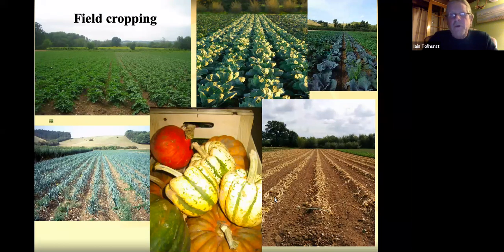We had a massive spike in potato sales this year because I think people suddenly realized when the pasta ran out on the shelves in supermarkets in March a year ago that actually potatoes weren't such a bad thing after all, and they've tended to go back to potatoes instead of pasta. So potatoes are back on the menu, which I'm quite pleased about because we love growing potatoes.